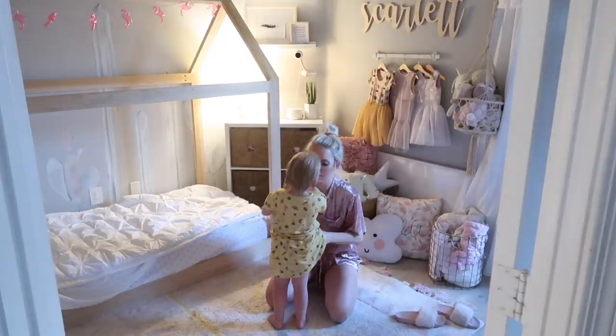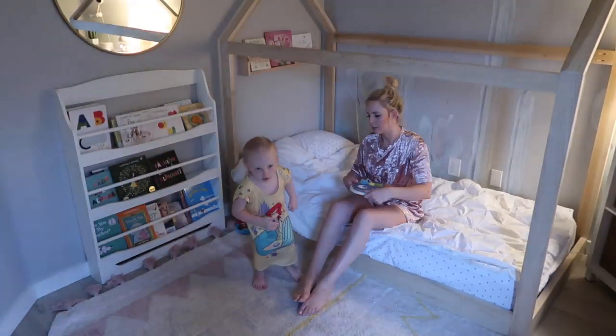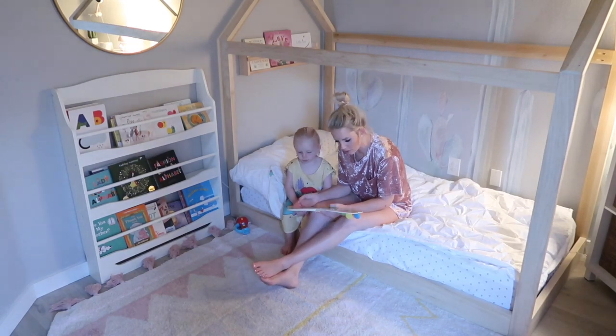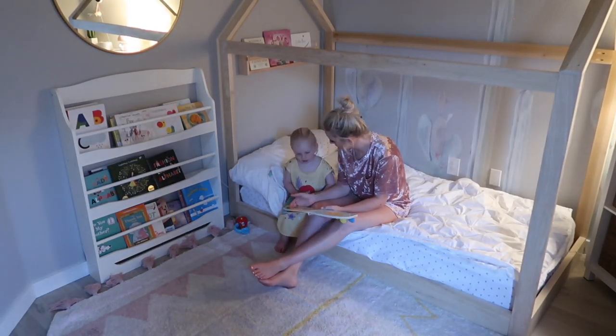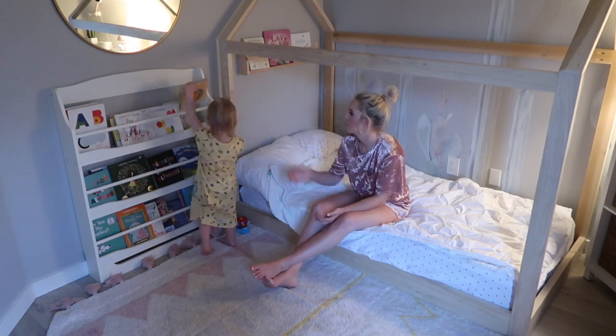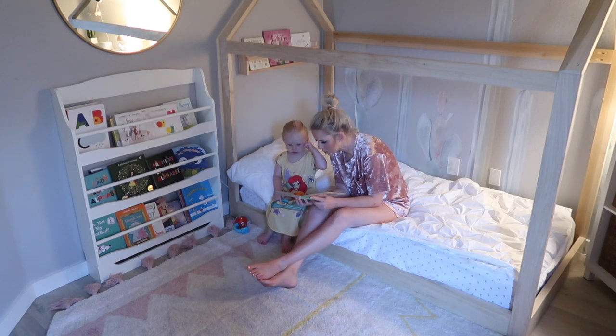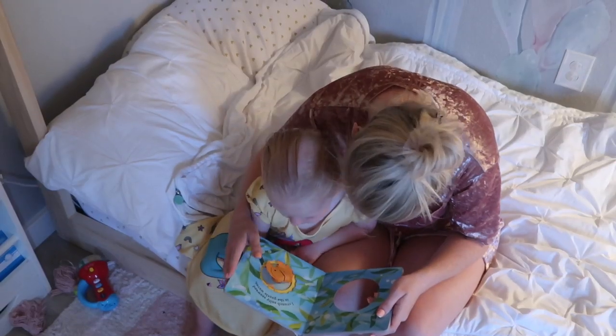Something else she gets to do as part of the bedtime routine, as long as she's being good and cooperating, is pick out her own pajamas. So those are a couple rewards for good behavior during the bedtime routine. Picking out pajamas, getting to brush her own teeth, reading books, just a couple things that help the routine go a little bit smoother and help bribe her and encourage her to follow the rules and be cooperative.